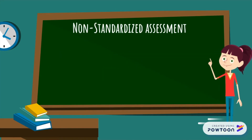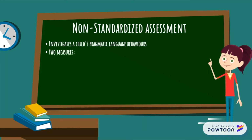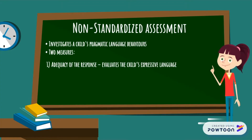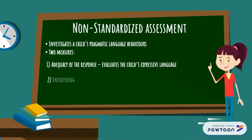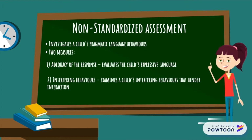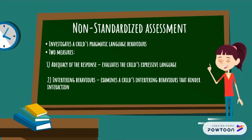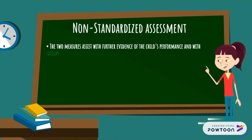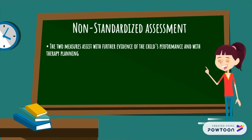The non-standardized assessment of the PLAI-2 is useful for investigating a child's pragmatic language behaviors and features 2 measures. The first is adequacy of the response. This evaluates the child's expressive language according to 4 categories: fully adequate, acceptable, ambiguous, or inadequate. And the second is interfering behaviors. This examines the child's interfering behaviors that hinder interaction. These are classified as under-responsive, for example, a whispered response, and over-responsive, for example, using excessive language. These analyses are delivered as a follow-up to the PLAI-2 subtests and give the assessor further evidence that will supplement the understanding of the child's performance and aid in composing a therapy plan.